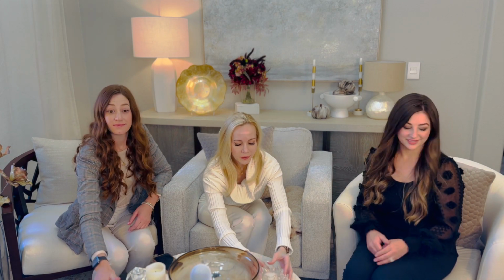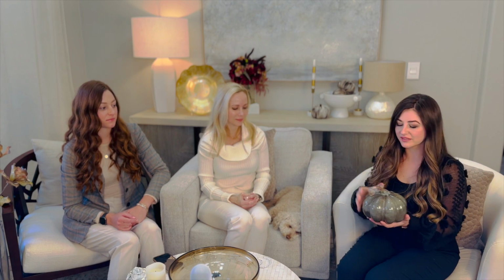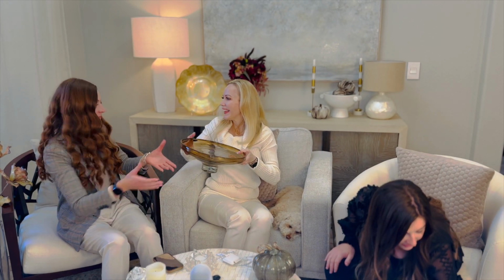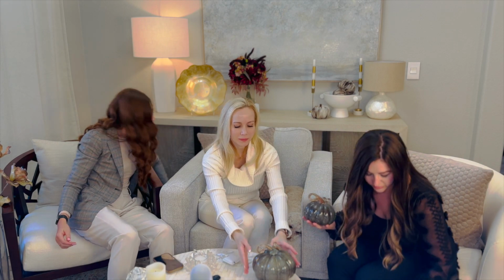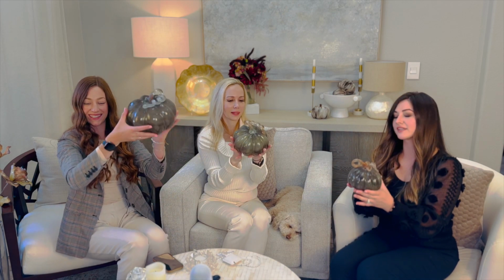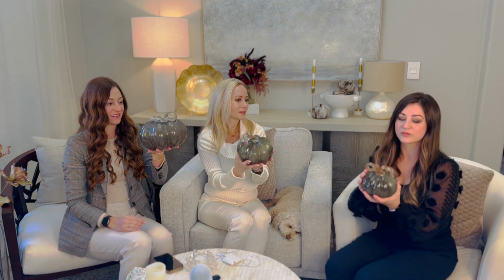They would. Okay. The next item in this curation, or set of items, I should say, are going to be pumpkins. Because it's fall, you gotta have pumpkins. And because I couldn't resist any of them when I saw them, I had to just have them all. Beautiful. I mean, you see pumpkins all the time and you're like, oh, those are so cute. But these are hand-blown glass pumpkins. And you have to see them in person.